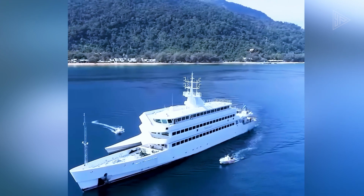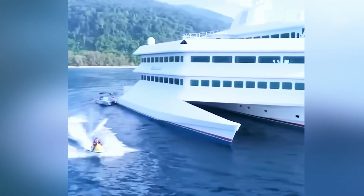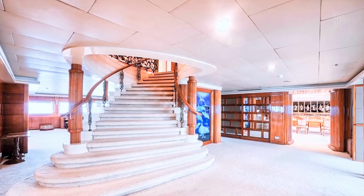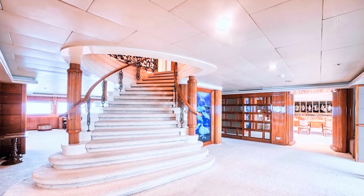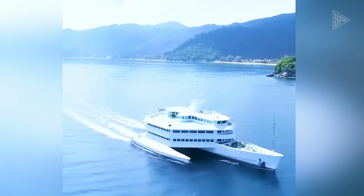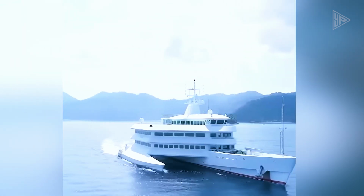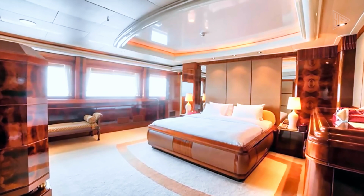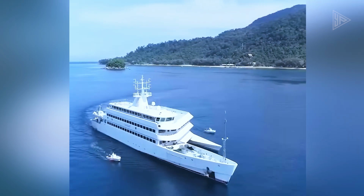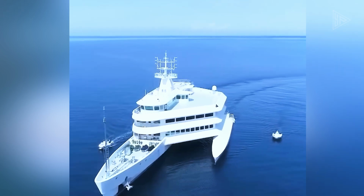The Asean Lady's interior is incredibly gorgeous and provides both comfort and luxury. There are many large windows that provide wonderful views of the surroundings. 8 spacious, fully equipped cabins can accommodate up to 18 guests. The 1,700 square foot master suite, with its own office space and balcony, is the most notable feature inside.